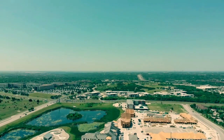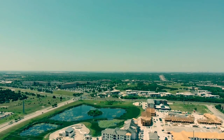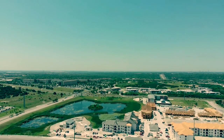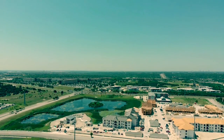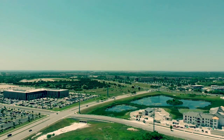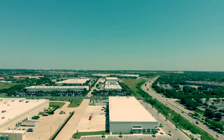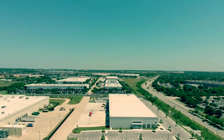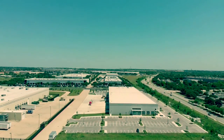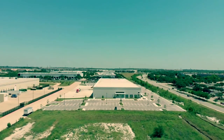We've got some new construction going on over here. I'm going to take us down to a lower elevation so that we can see the ground below. So this is where I am. Right here, I'm in this parking lot that is coming into view right now. And there's my car. I am right there.